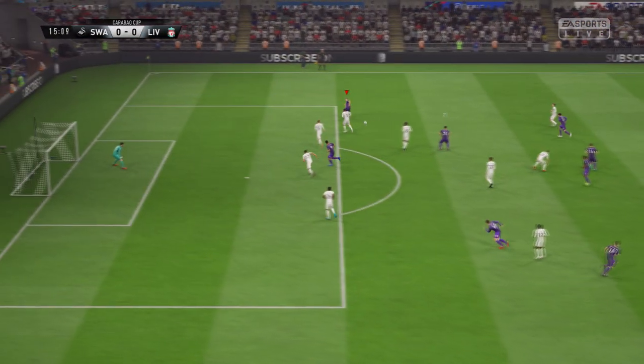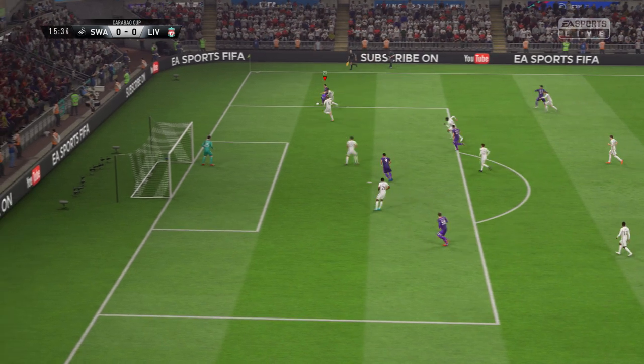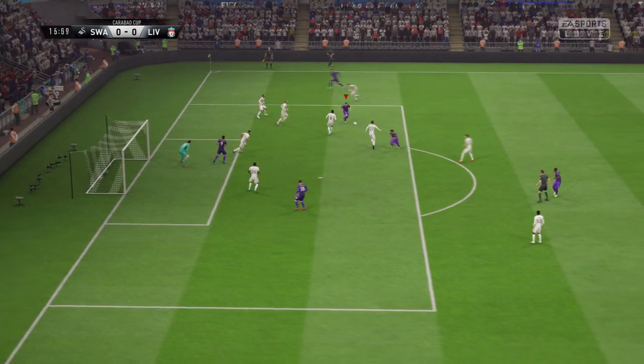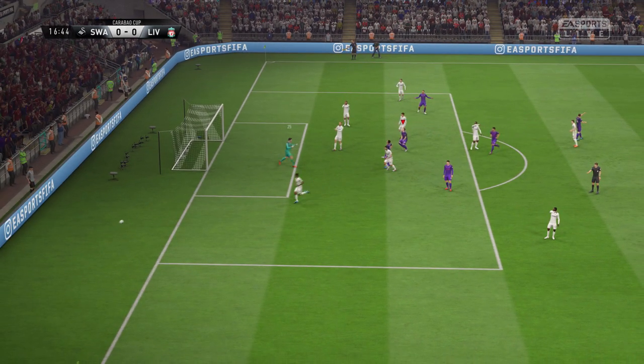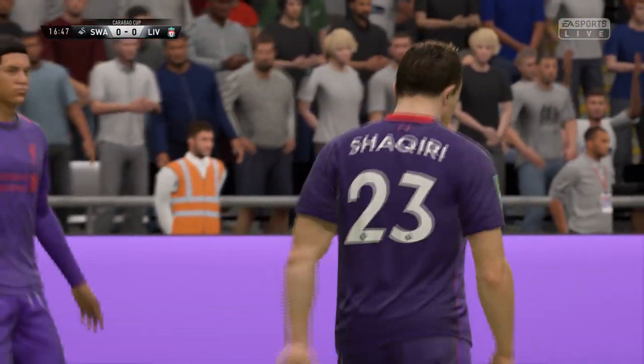End the threat, at least for the moment. Room for the cross. And shoots! He's reached it and turned it aside. Liverpool's corner.